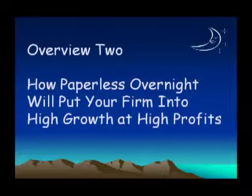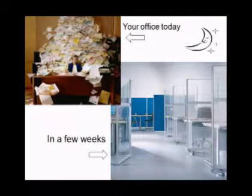Overview 2 is how paperless overnight will put your firm into high growth and profits. Right now, today, if we go into an accounting office, this is what it looks like on the top left. A few weeks from now, I'd like it to look like the bottom right. This is what my wife's office looks like. There's not a single piece of paper anywhere to be found. Paper is evil in our lives.